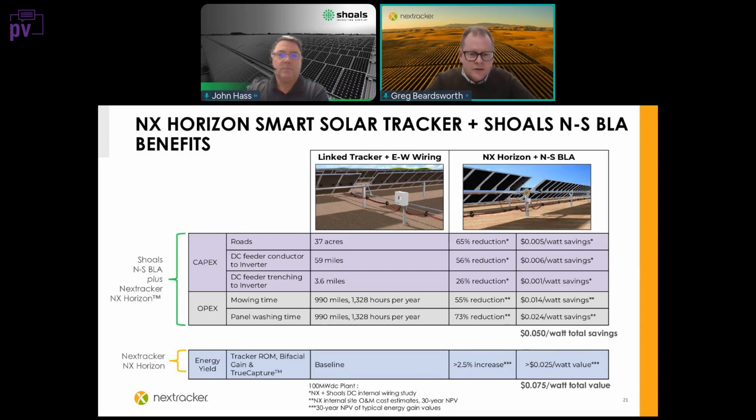We acknowledge not all sites are the same, of course, and the economic picture will be different. But this is really important, and I really urge folks to think about the long-term picture and the LCOE picture when making design decisions. Also, I'd be remiss if I didn't point out on the energy yield side, specific to Nextracker, the combined benefits we typically see between range of motion, better bifacial gains, and true capture relative to a traditional linked row system is typically at minimum 2.5%. And I'm being a little generous there. That's on the low end.